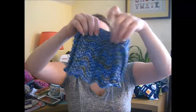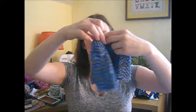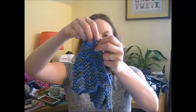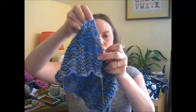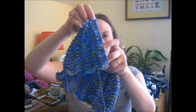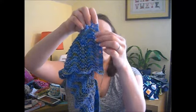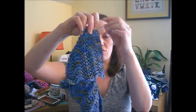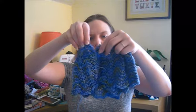So here's the back. I put 3 buttonholes on the front. So there's, here, I'll poke my finger through, 1, 2, 3. So we'll have a little bit of kind of swinginess on the bottom. She can button all 3, just 1 or 2, whatever she wants to do.